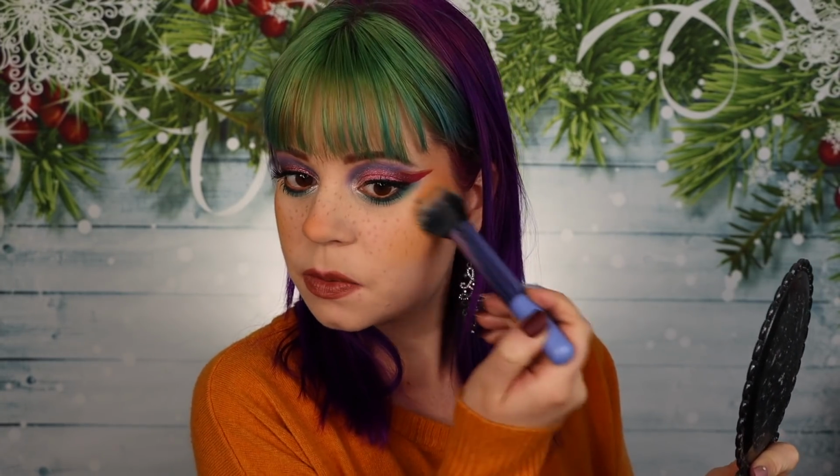Do I like this? That is the question. I'm undecided, I swear. Every time I do a crazy blush color, I'm like, do I like this? I don't know, you guys. You're gonna have to tell me.